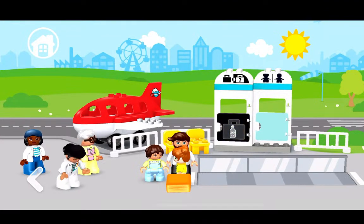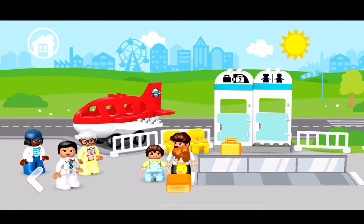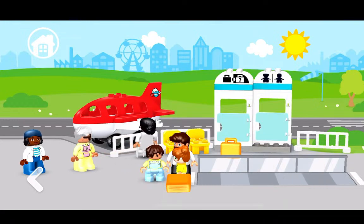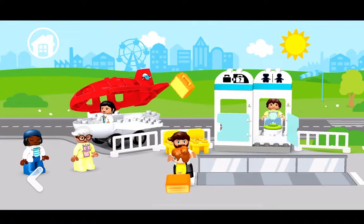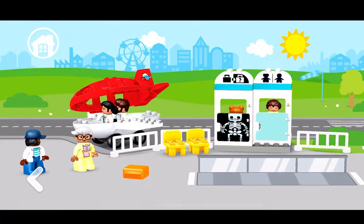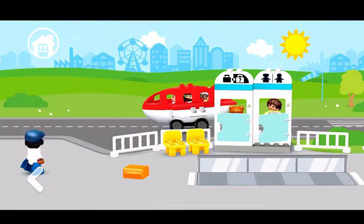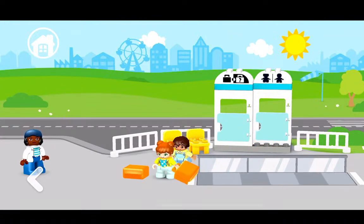Let's see. Oh, we see a bottle. Okay, let's check the luggage, get on the plane and fly away. The other girl. Oh, the girl wanted to go to the toilet and this girl wants to check him. Man go on plane and the other. Super. Let's see what's next.